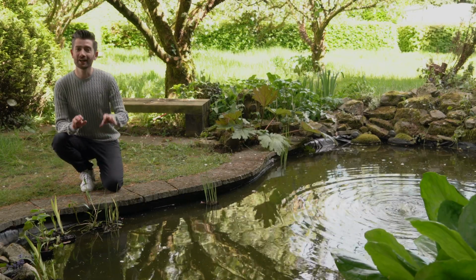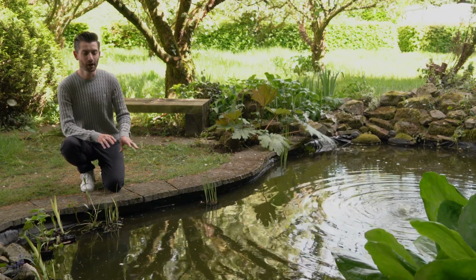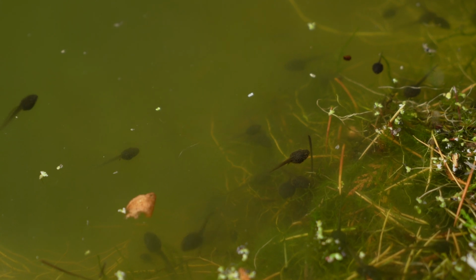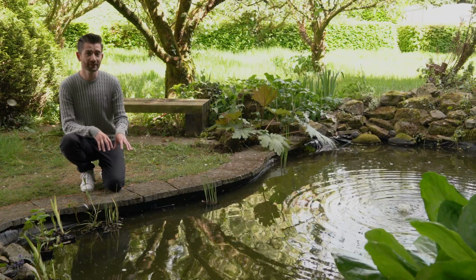So this is our pond, and I'm going to keep this section very, very short. The water's a little bit green and murky at the moment, and I'm a bit ashamed of it. But you know what? It doesn't put off the tadpoles. We've got hundreds, if not thousands of them. So we're really happy with that, because what we'd like is a pond that contributes to the nature and the biodiversity of the garden. So it seems to be doing that at the minute.